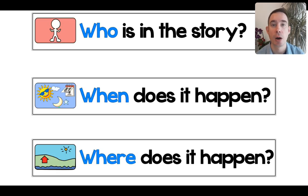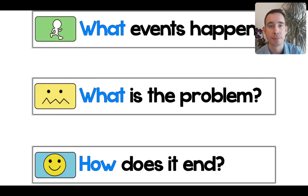Now, let's take a look and see if we can do our orientation. That means the who, the when, and the where. Do you remember who was in the story? There were two turtles, weren't there? Tim and Tammy. When was it? I think it was spring, and then she was going to visit in summer. And where are they? Well, there's two places. I think Tim lives in a wetland, and Tammy lives in a park. That's our orientation.